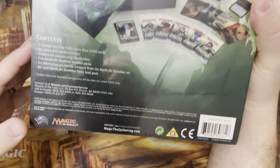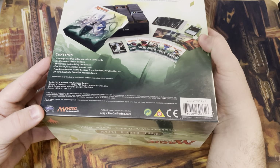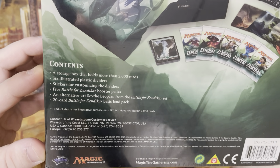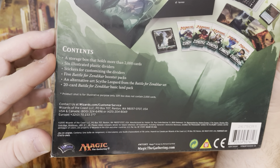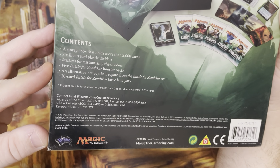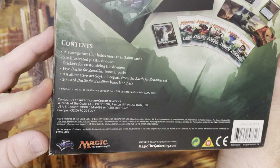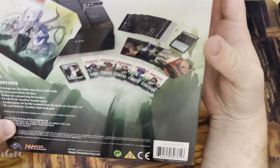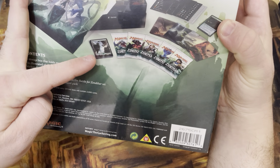It's got, well, here, let's just go down the contents. A storage box. It's a storage box mainly, which is like the coolest thing ever. A storage box that holds more than 2,000 cards, 6 illustrated plastic dividers, stickers for customizing the dividers, 5 Battle for Zendikar booster packs, an alternate art Scythe Leopard from the BFZ set, 20 card Battle for Zendikar basic land pack. So those are not the full art lands, but they are full art lands on here.